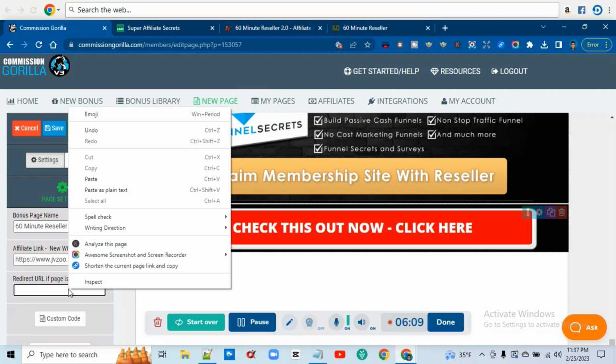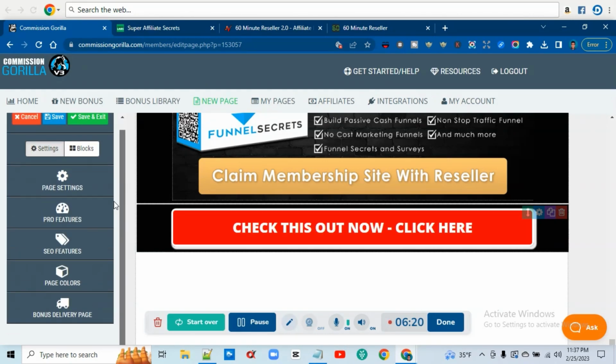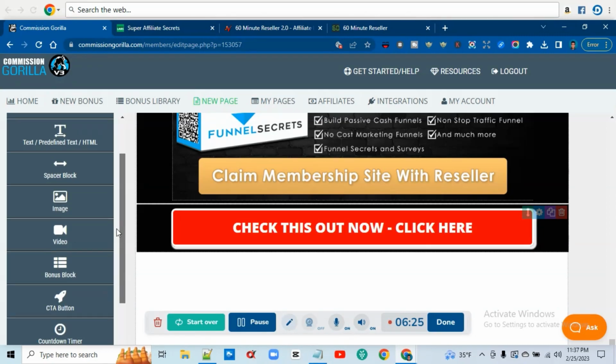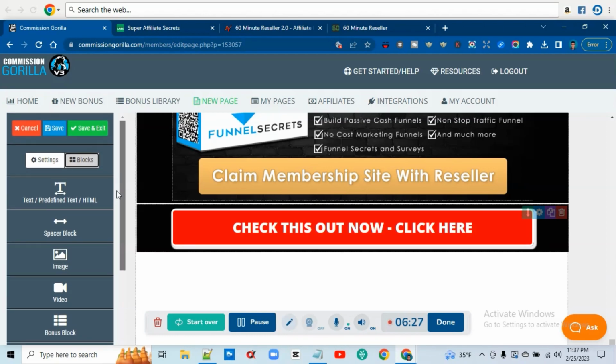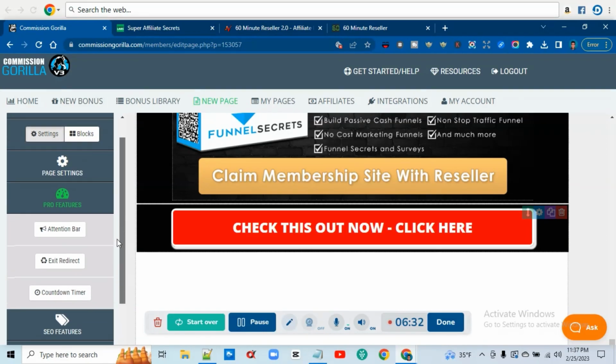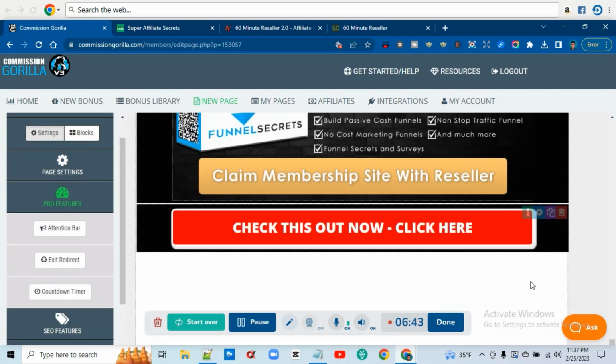New window, redirect if the page is paused. And I do have the Pro version, so I'm going to use the Pro version add-ons for this. Pro features right here. Exit redirect. Cloak. There you go. And that should be it.